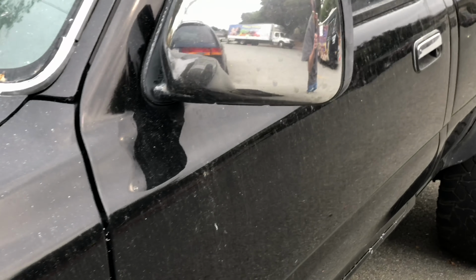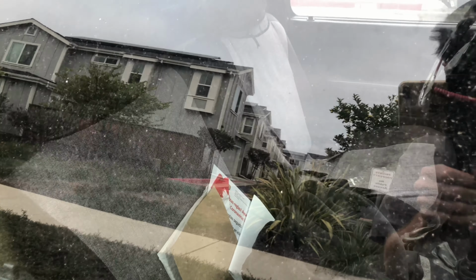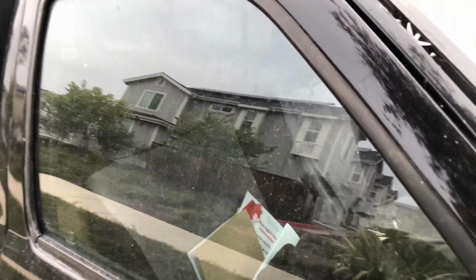Pretty much everything's the same, but the reason why I'm showing you this is I was telling you guys earlier that the T100 is so tiny, and as you can see right here, that is not the case. You know what? I'm gonna have to find a better way to show you how small this truck is, but it is tiny inside. Tiny. Maybe you and another person who's small, and maybe a backpack in between you, but that is it.